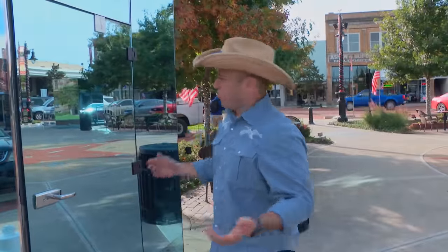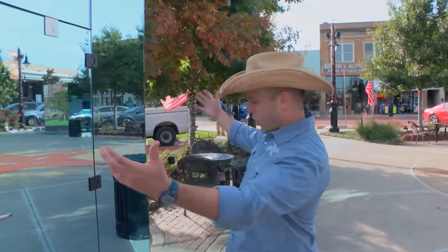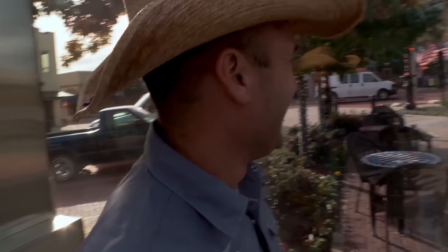I mean, look at this thing. What is it? Some wacky modern art installation? Maybe a redesign of the TARDIS from Doctor Who? Oh no, it's way better. Look, come on. Step inside, my friends. It's a public restroom with a view.